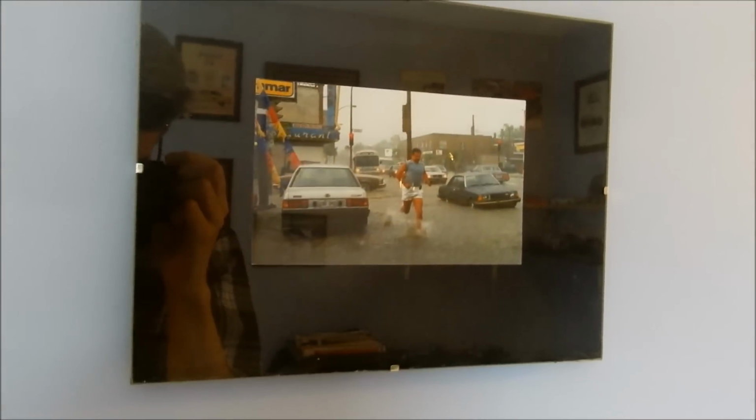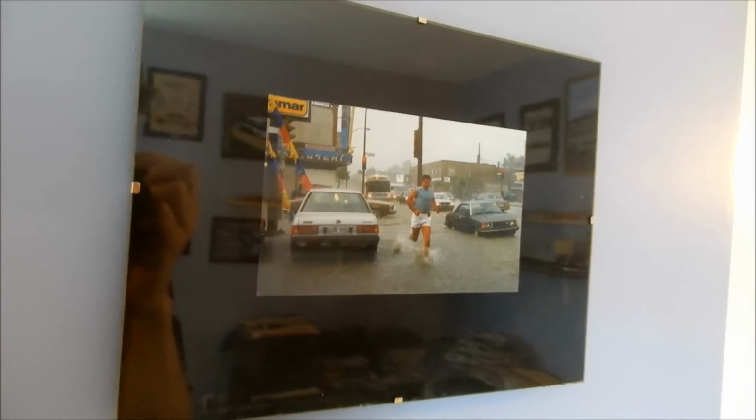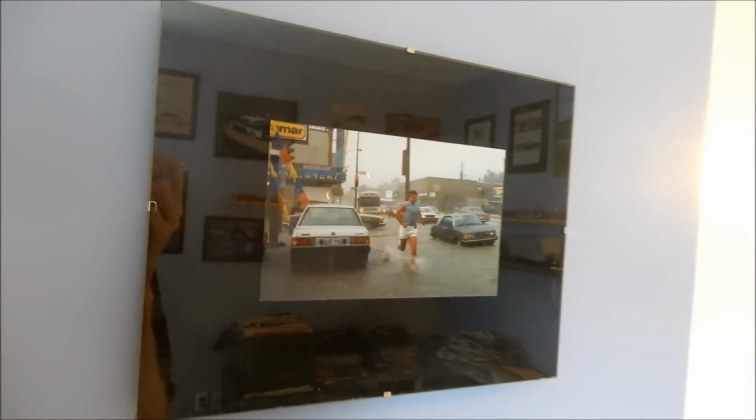This one, I just really did this one for myself. This is a picture actually of the flash flood, the serious flooding that occurred here in Montreal back in 1987 due to three thunderstorms. And I think this was on Papineau. Just classic. I got this picture out of a book. Well, I cut it out of a book.